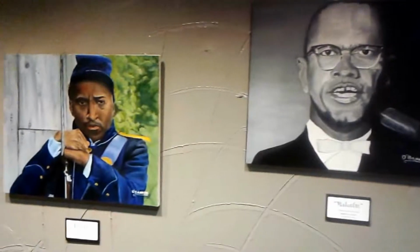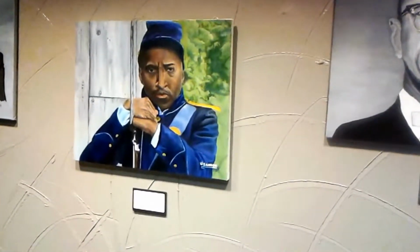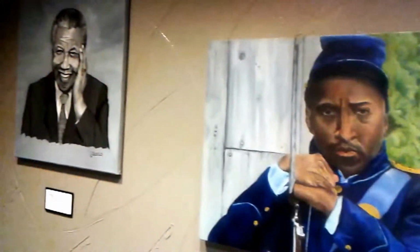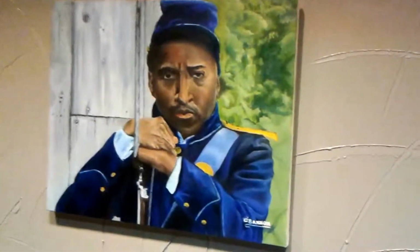Me either. So in here we have Malcolm X. We have a U.S. Colored Trooper that Don actually saw a video of the war and wanted to paint. That was actually his first attempt at color. Most of his paintings, well, all of his paintings were black and white and gray. And then that's Nelson Mandela. Love his smile. And I love this color too. The Trooper is really phenomenal. He did a great job.